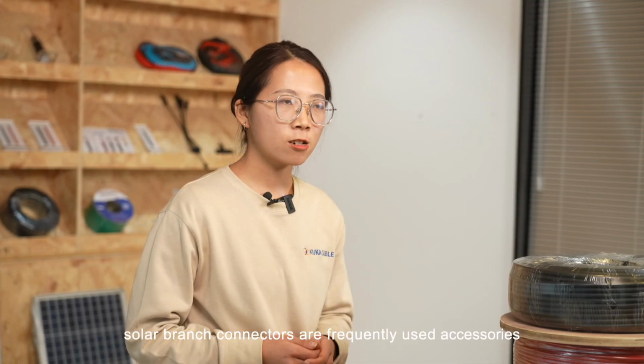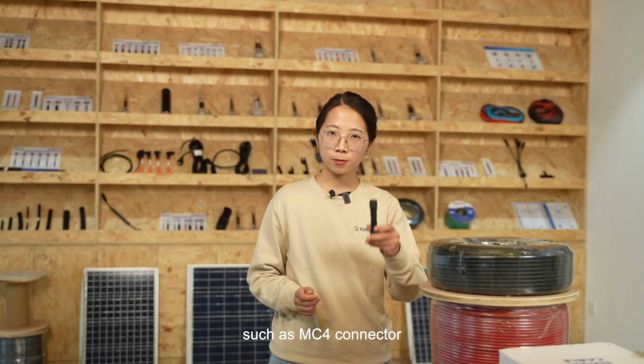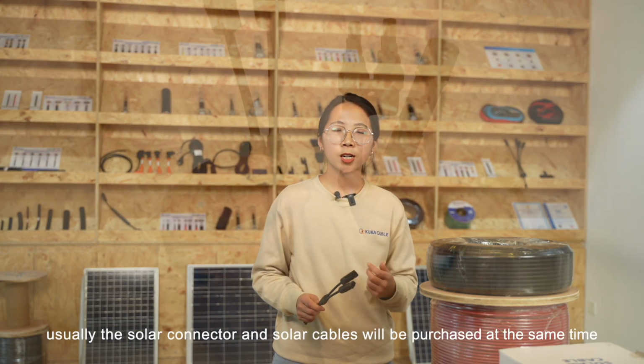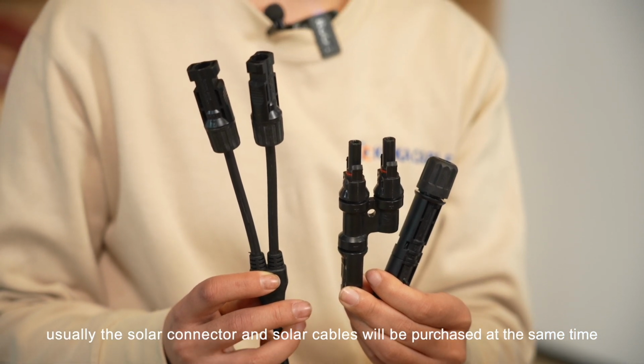Solar branch connectors are frequently used accessories such as MC4 connector, T branch, and Y branch, and so on. Usually, the solar connector and solar cable will be purchased at the same time.